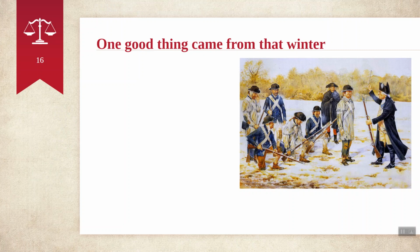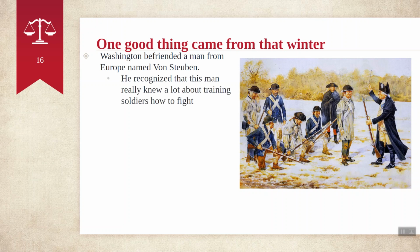But there was one good thing that came from that winter. And that was that Washington befriended a man from Europe named von Steuben. He was a European general that befriended Washington, and Washington recognized that this man knew a whole lot about training soldiers how to fight.